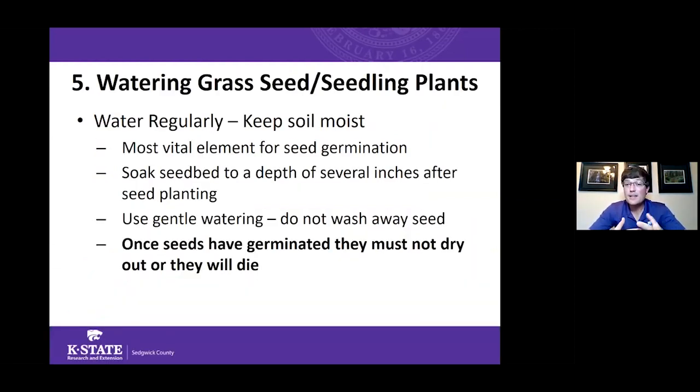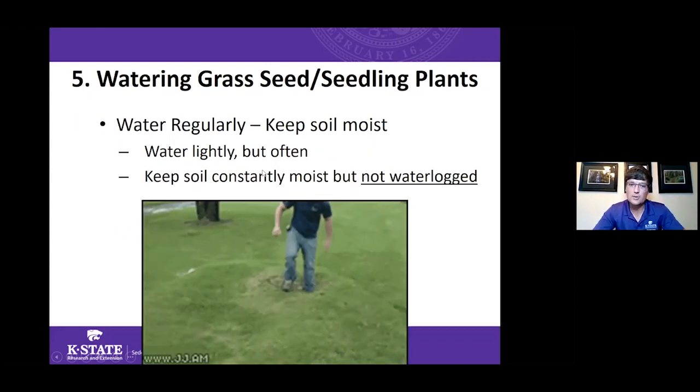Beyond getting the seed planted, watering is the second most critical thing when it comes to planting and overseeding. Typically with our lawns, once the grass seed has started to germinate, it cannot dry out, otherwise it's going to die. So we want to make sure that we keep the soil moist. We want to water gently so that we don't wash the grass seed away and get it pooled up and create bare spots. Immediately after we plant the grass seed, we want to soak the lawn several inches deep so that there's good ground moisture for the roots to grow down into.